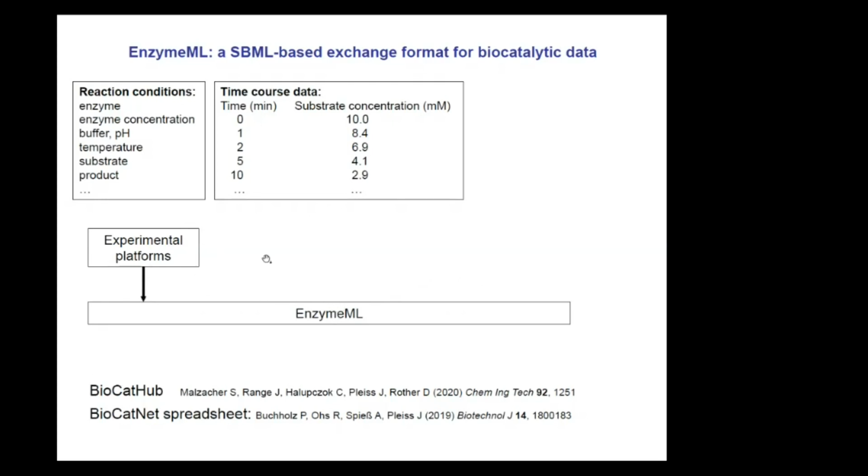And an example for these experimental platforms is a spreadsheet that we have developed. Nobody likes to edit XML files, so you can fill in this data into a spreadsheet and then convert it to EnzymeML. Or we collaborate with Dörte Rother, and the PhD student in her group, Stefan Malzacher, develop an electronic laboratory notebook to collect this data. So there are different input platforms, so to say, to generate experimental data in EnzymeML format.